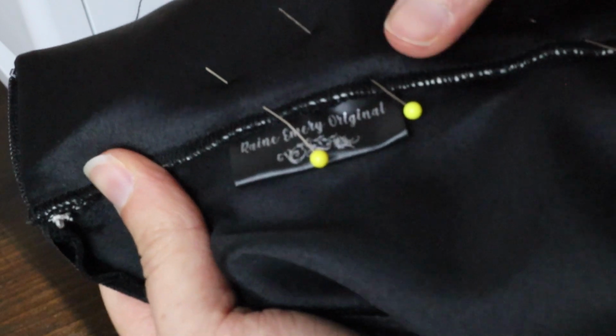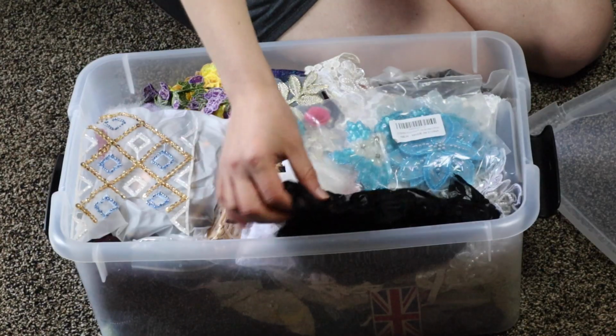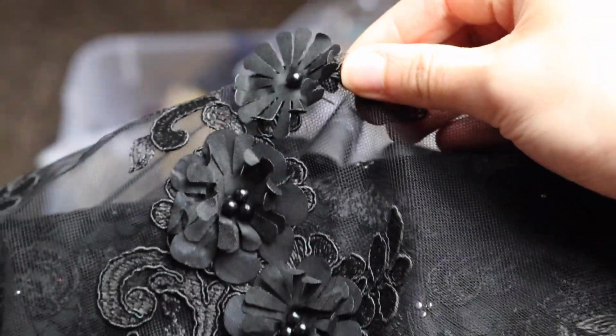Also, there's another cat here. I recently got Rain Emery original tags, and I feel so official. So to make it look more fantasy Night Court-y detailed, I chose this applique that would fit the bill. And then I also took these little appliques from the fabric that I got from the LA Fashion District.